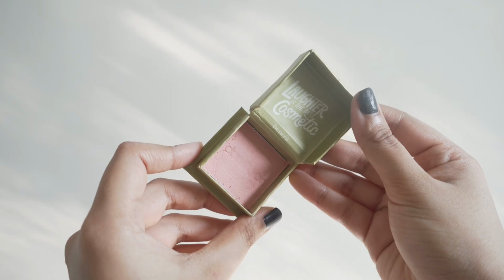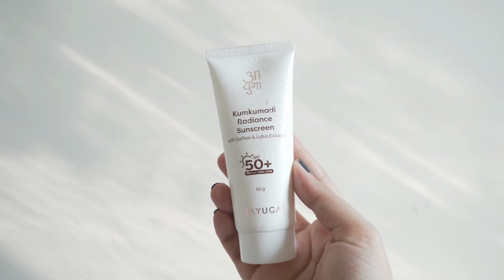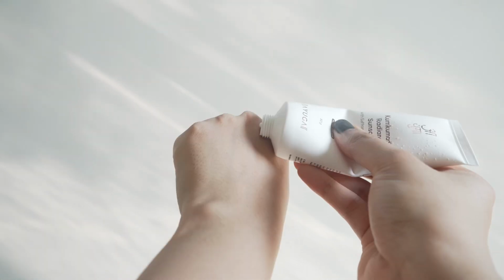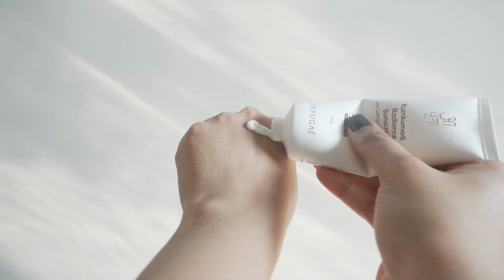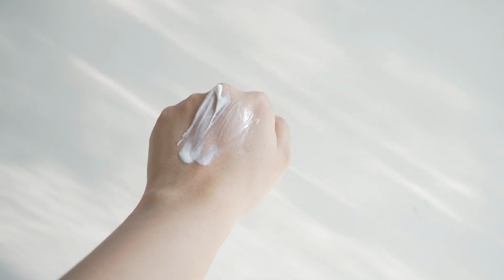So yeah, let's start. Before putting on makeup, sunscreen is a must for me to protect my skin from UVA rays. For that, I'm using this one from Ayuga, their natural Kumkumadi radiance sunscreen. It has SPF 50 and PA triple plus protection. This Kumkumadi sunscreen protects the skin from UV rays while giving glowing, radiant skin, and it has ingredients like saffron and lotus extract, which can give clear, soft, supple skin.